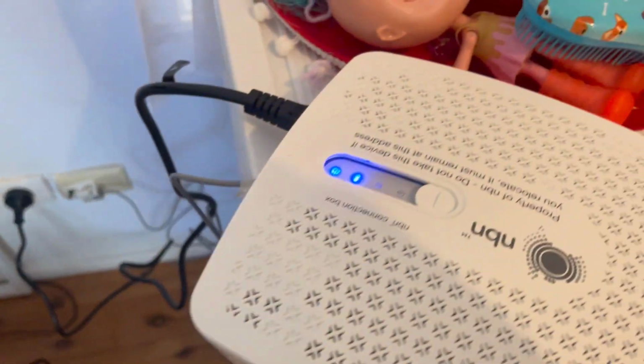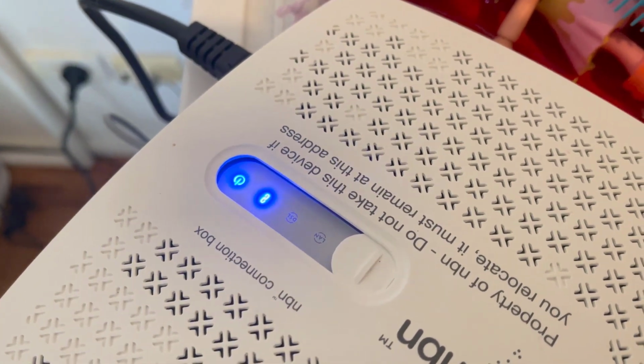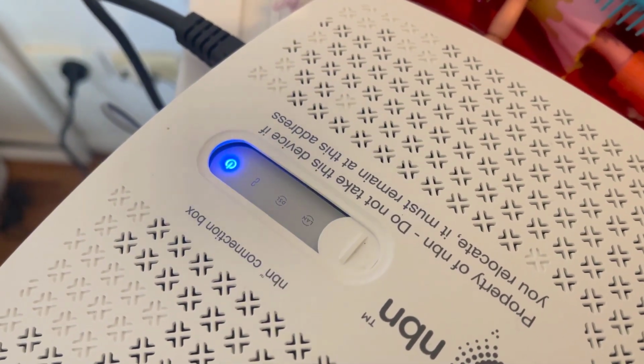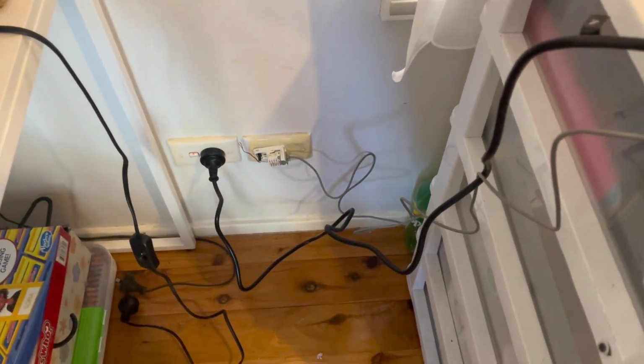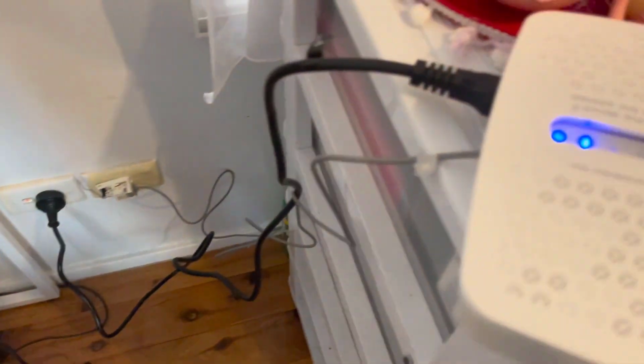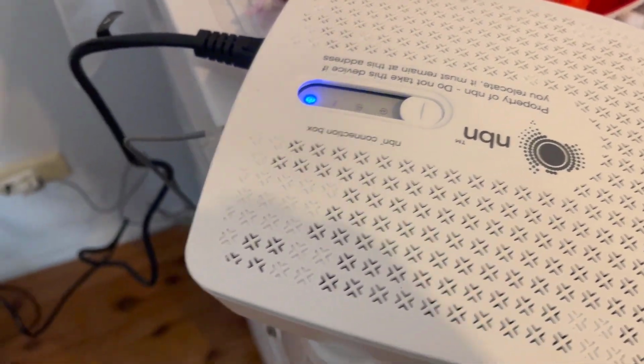Now, I've connected this up here now, and it's been probably 15 minutes or so, and we've still got the flashing blue light and nothing syncing up. So this is obviously a network issue. There's nothing wrong with the socket. Socket's fine. Cable's brand new, and this FTTC connection device is obviously new as well.